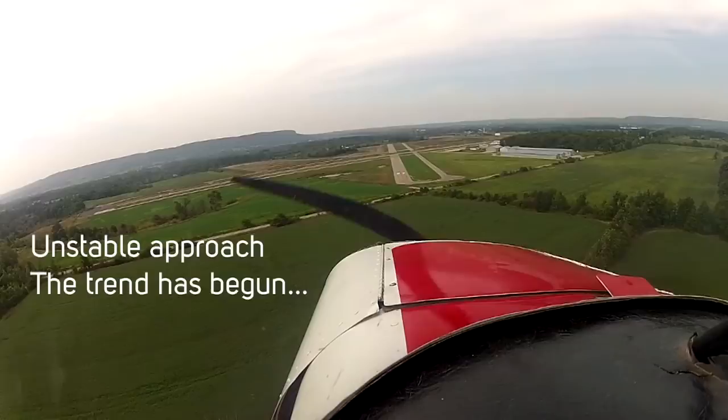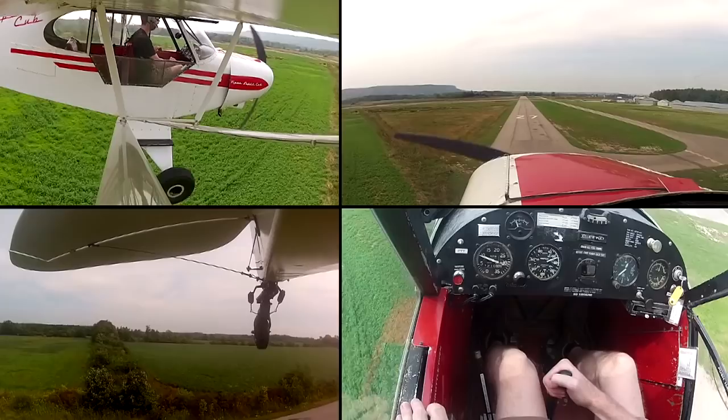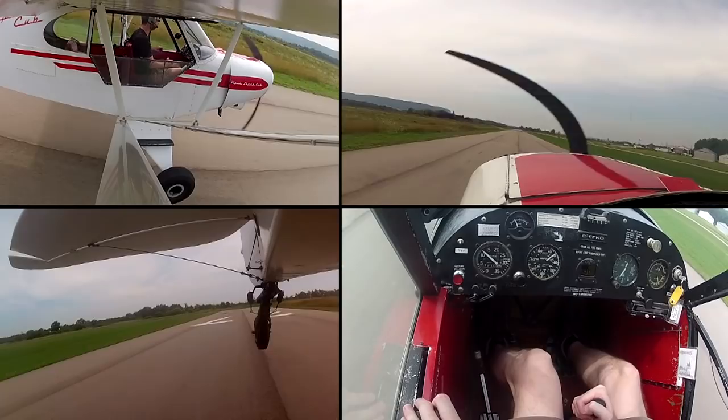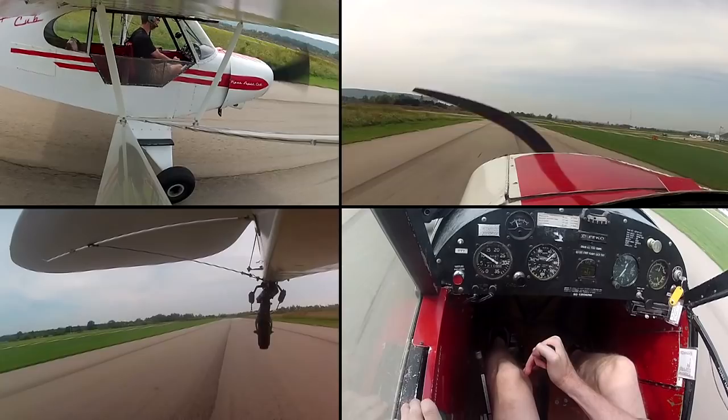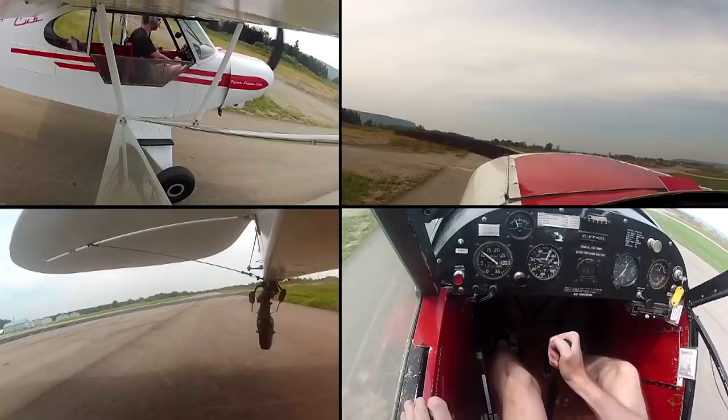Look at that drift, eh? Get back on the centerline, buddy. You're not allowed for a side load, no drift. Hey, that's some power. Tuck that wing down. Tuck it. Fuck me, I just scared myself. Yeah! Woo! Oh yeah! Scared myself.